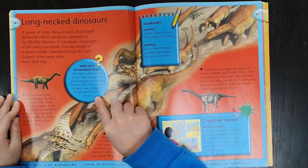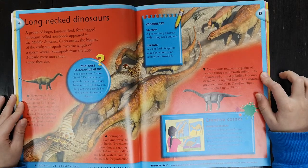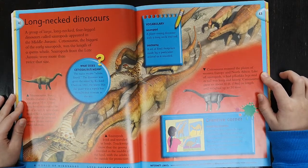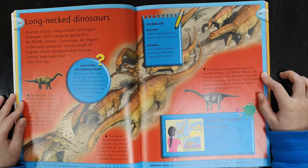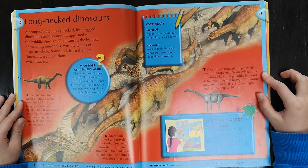What does Cetusaurus mean? The name means whale lizard. The dinosaur was given the name by Richard Owen in 1841. He knew that this giant was a reptile, but thought that it swam in the sea.